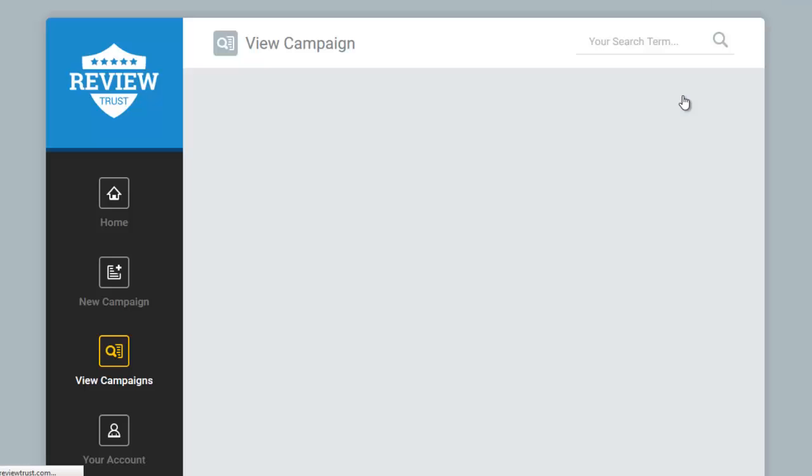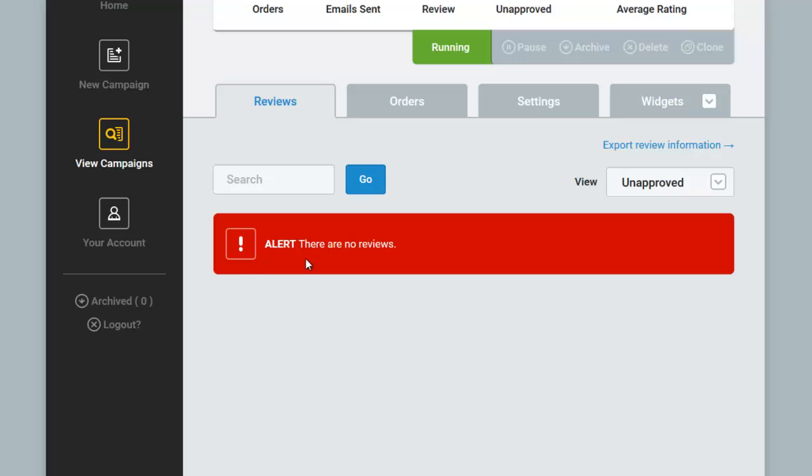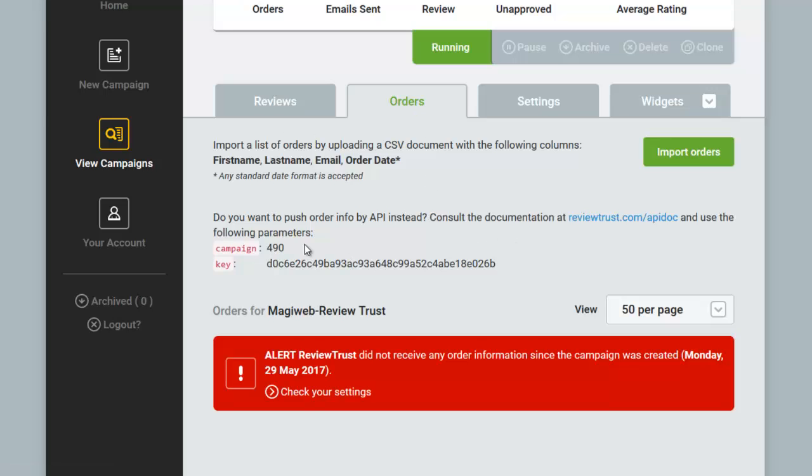So if I click on the view details here, which is pretty similar to the add for a campaign, it says there are no reviews. Don't freak out. It just means that I don't have any new reviews to moderate. And then basically what they want you to do here is this is where you can import any orders. So let's say you don't have a direct integration with JVZoo or PayPal or Stripe set up. You're using some other kind of third-party payment platform. Then what you can do is just go into that platform, export those orders on a daily basis and import them directly here in a CSV format with first name, last name, email, and order date. And they explain to you what the format should be and so on.